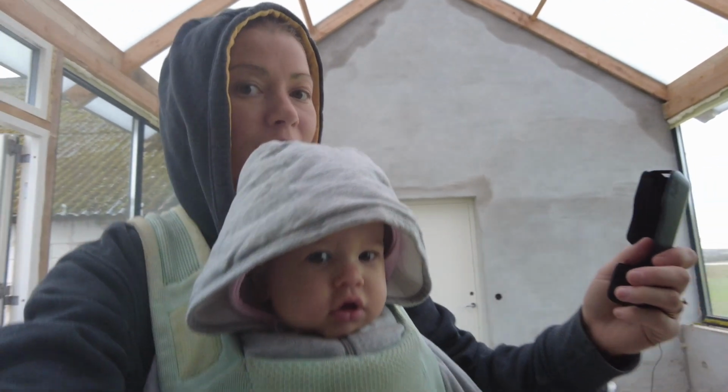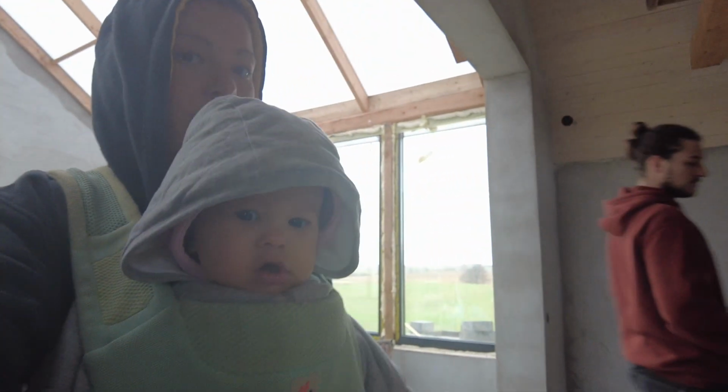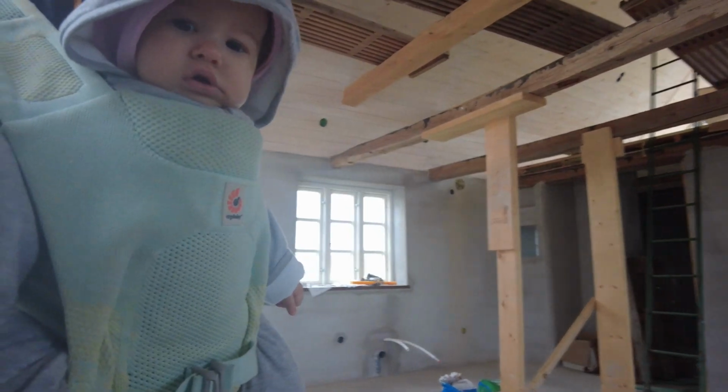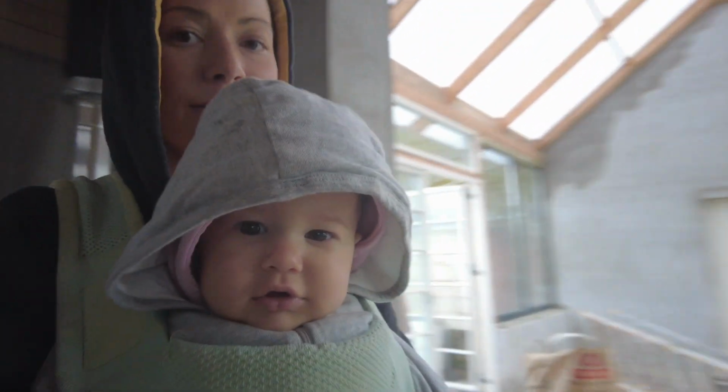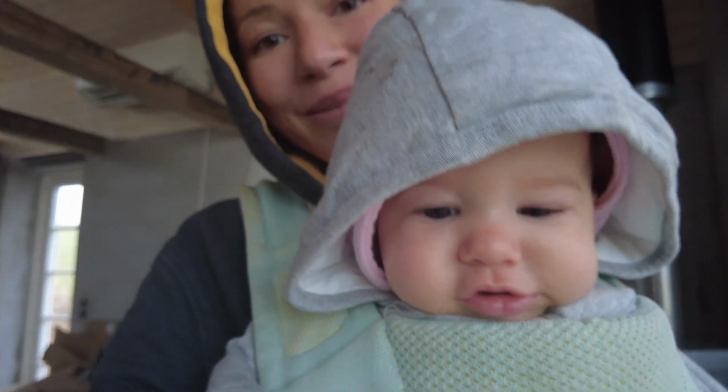Okay, we are ready to do a little bit of work. We've just quickly in town and bought some bricks, which Grim is now lifting in, so that we can build up the kitchen. And I'm thinking that me and the baby are going to do a little bit of hoovering.